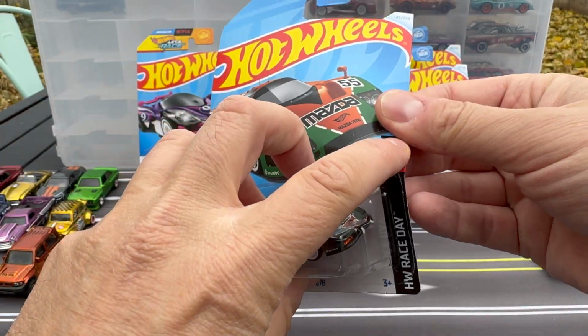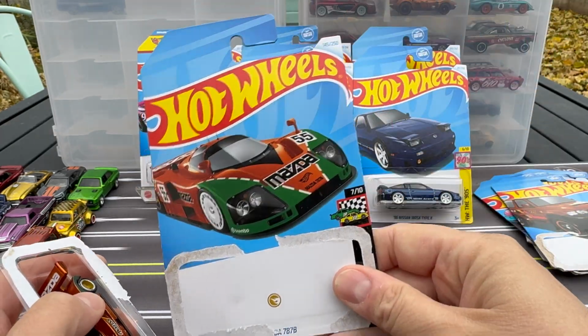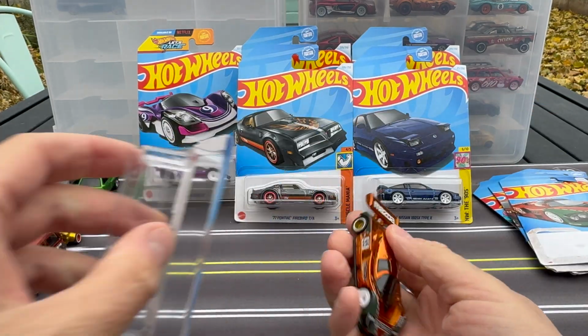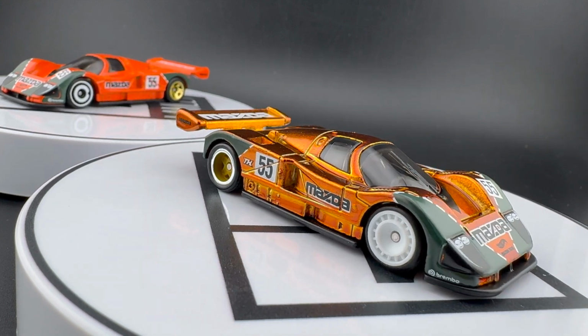I actually pulled this one from an A and J international case. There it is. See, it is an international case. What was this? K case, I believe. And what a cool Super Treasure Hunt it is. Spectraflame orange with the green trim.